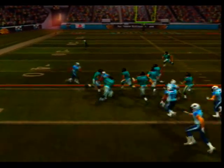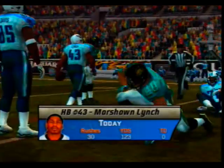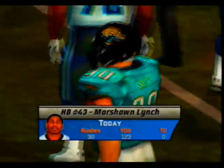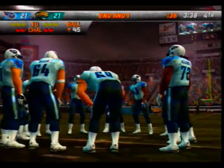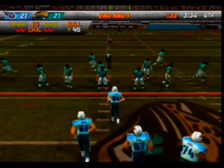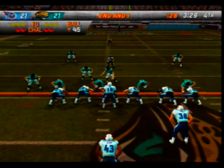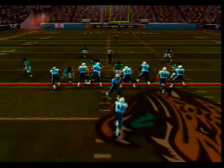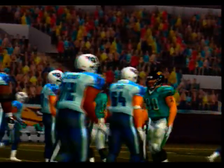Goes with a four-man front. Smith comes up to make the play at the 45-yard line. 8-yard gain. Ball on the 45-yard line. Play hard and fast, baby. Jacksonville comes out in a 4-3. Dropped in the backfield for a short loss. Lynch couldn't find an opening, was brought down very quickly.